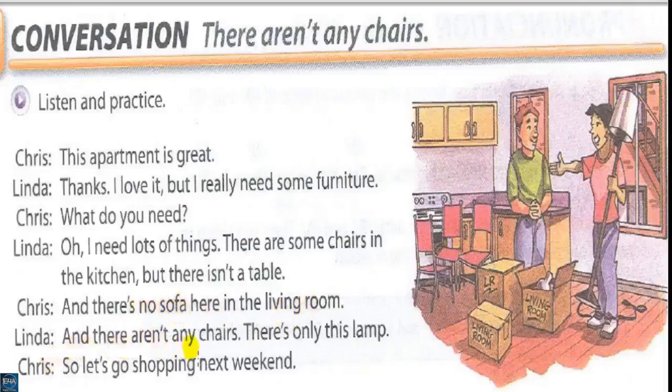And there aren't any chairs. There is only this lamp. No chairs. There is only a lamp. So let's go shopping next weekend. Next weekend, let's go shopping. Let's buy a table, sofa, chairs.